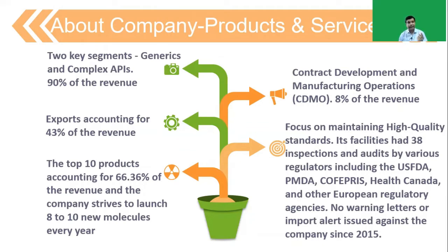So to summarize, the company is in the business of R&D API. It has 120 APIs under its belt. 90% of the revenue comes from the APIs. Around 8% of revenue comes from the CDMO operations. The company has received zero warning letters or zero import alerts in the last 5 to 6 years from the leading regulators across the globe. And the top 10 products account for 67% of the overall revenue, and the export contribution in the overall revenue is around 43%.